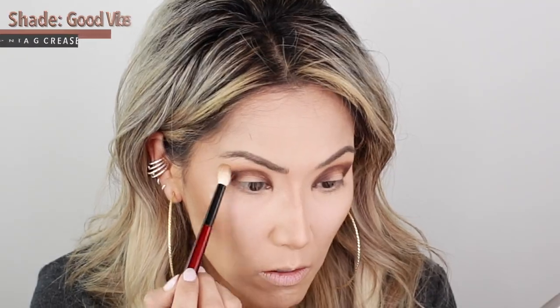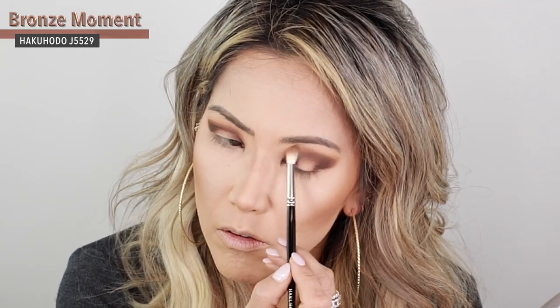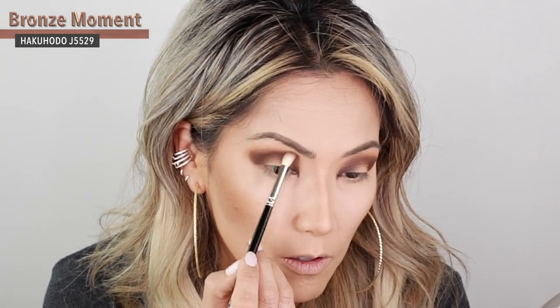Now we're gonna go back in with the second color we used, which is Good Vibes, onto that Sonia G crease brush, and go over that area. Going back into the first color just to do any line erasing. I'm actually gonna go in with my Hakuhodo brush, a smaller one, and do the same thing with that bronzer and really buff out the edges. Do you guys see how that diffuses everything out? Any bronzer you have will do that.